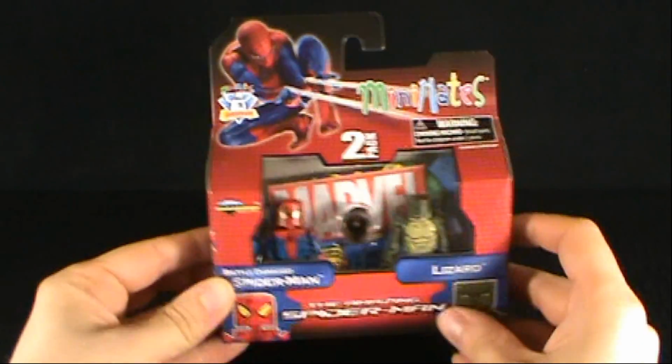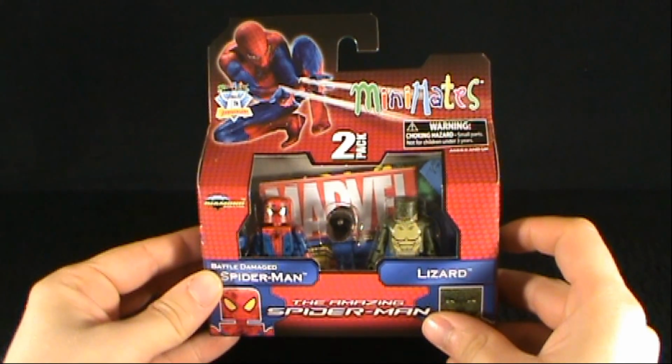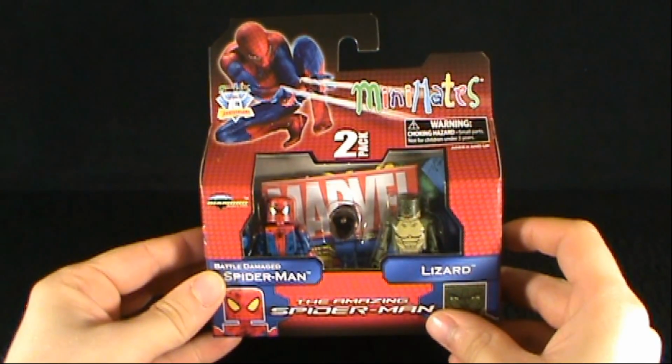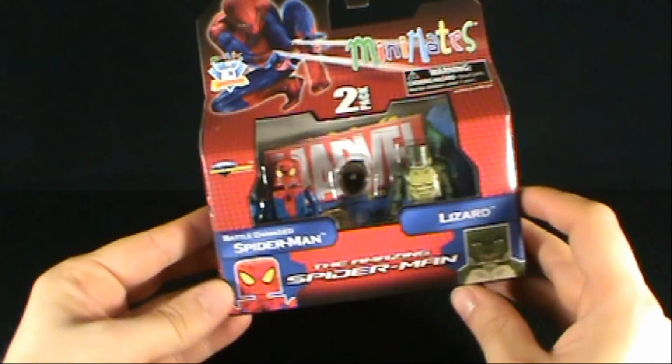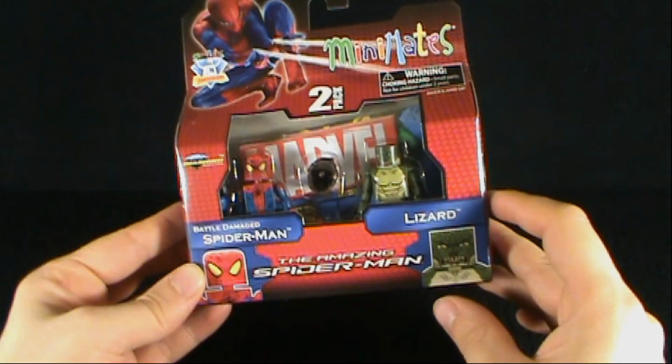Today's collectible spot, we're having a look at the Diamond Select Amazing Spider-Man Minimates. We're looking today at the Battle Damaged Spider-Man versus the Lizard.